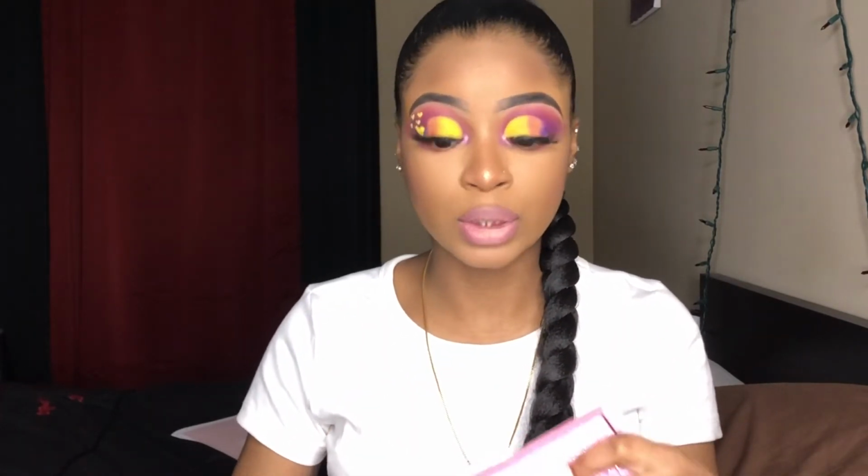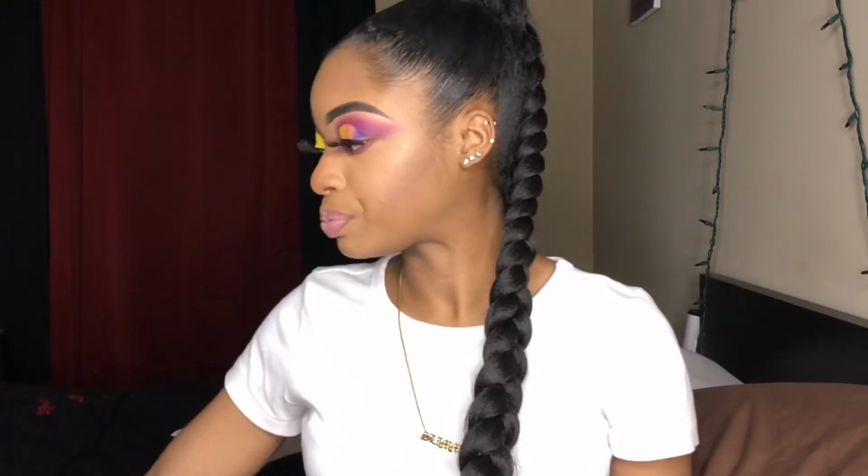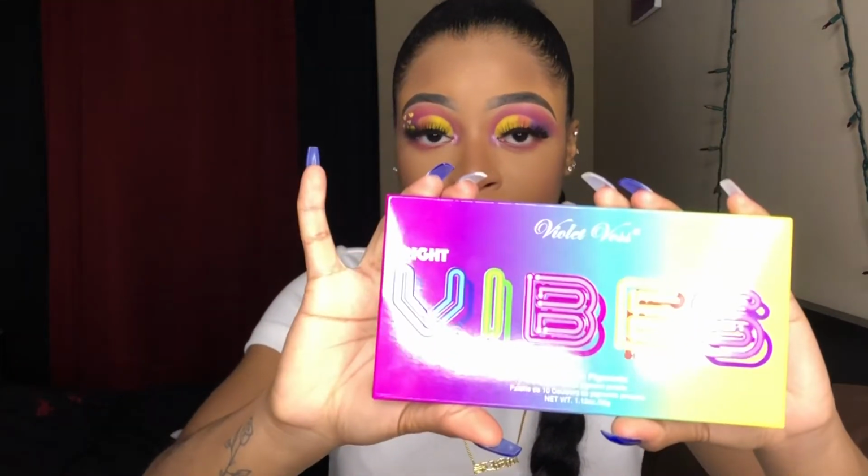So, I thought I was gonna use it, but I actually got caught up in the other palette that I bought, which I'm gonna show you guys now. The next thing I bought was this Vibes palette. This is a Violet Voss palette, and I told you guys in the beginning of the video that I needed some color in my makeup kit because I had absolutely none.